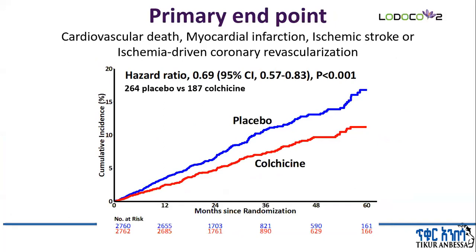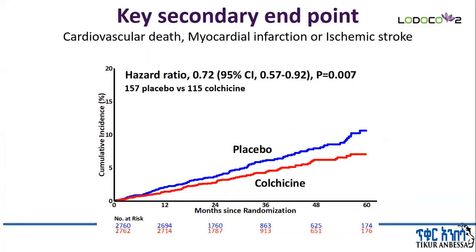the use of colchicine, in addition to the standard therapy as compared to placebo, has a 31% reduction in cardiovascular outcomes in a patient population of more than 5,000 patients involved in this study. And key secondary endpoints in terms of cardiovascular death, myocardial infarction, or ischemic stroke were also significantly reduced as compared to the placebo.